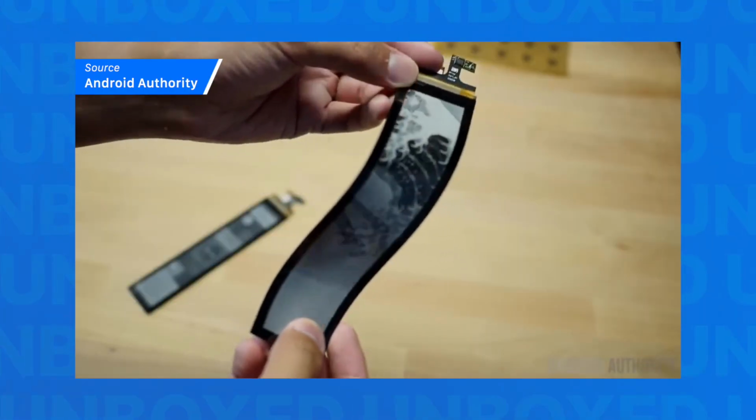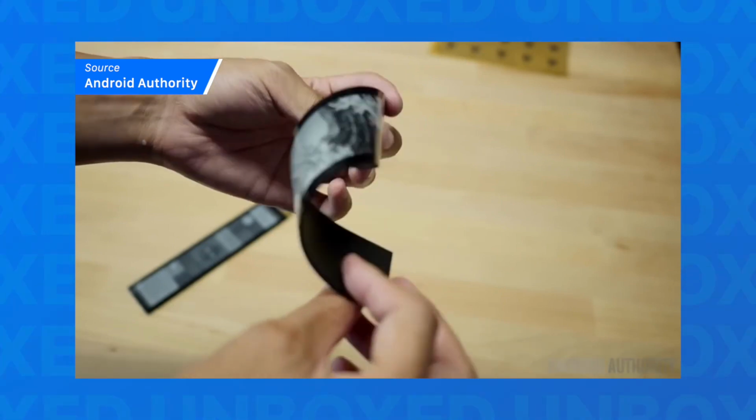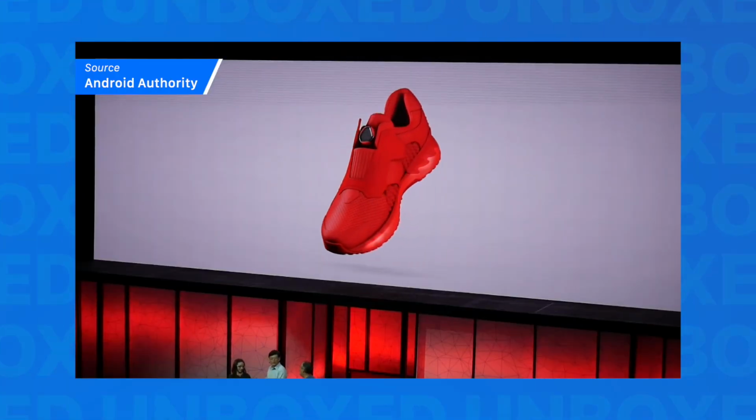Think about it this way. You've got a watch that has a full 360-degree display all around the wrist. You could show a ton of information all at once at constant times. And I don't think this is going to be limited to just the big companies. On the contrary, I think you're going to see a lot of small companies at CES showing off what kind of innovation they can achieve with foldable phones and foldable technology.